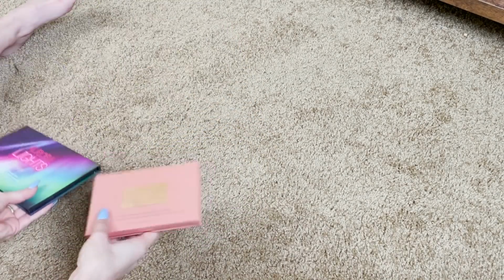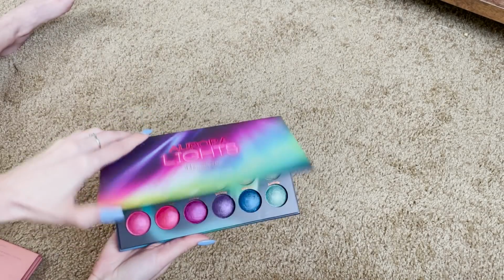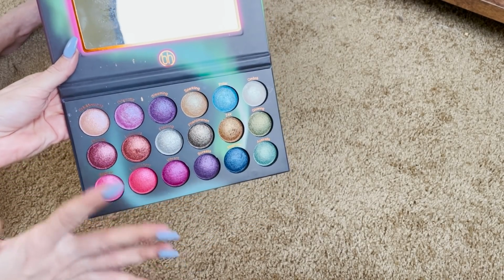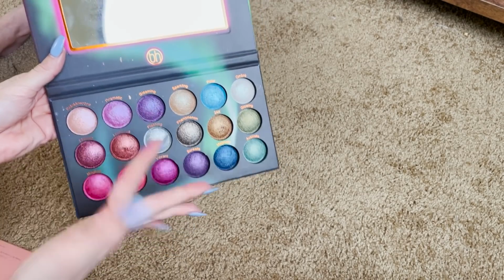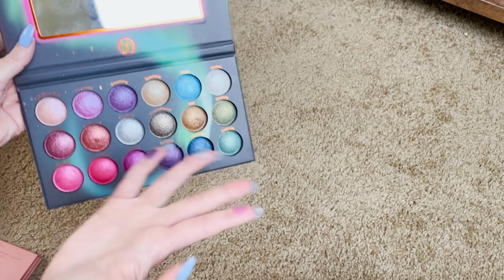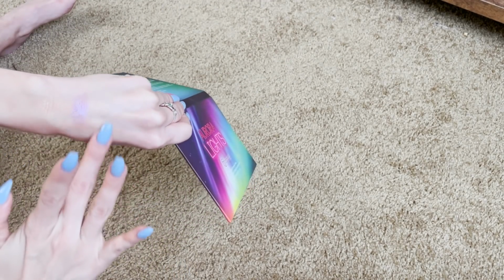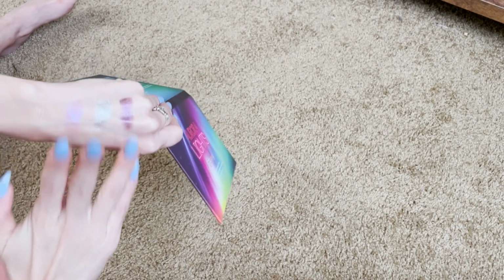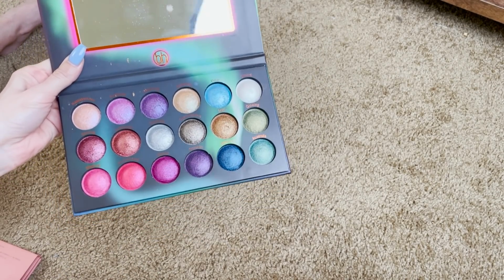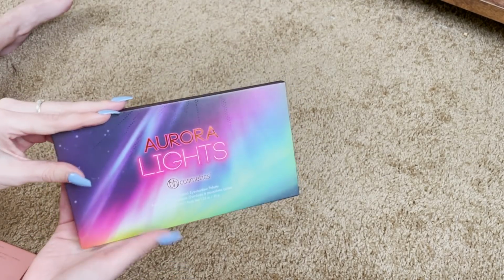And then these 2 are very old. I've had them for a very long time. This is the Aurora Lights. It's all metallics, like baked metallics, but super pretty, super colorful shadows. Whatever color you want. Ooh, that one's really pretty. Very, very pretty baked metallics. But I haven't reached for this in years. Someone else can use it and enjoy it. So I'm passing this one on.